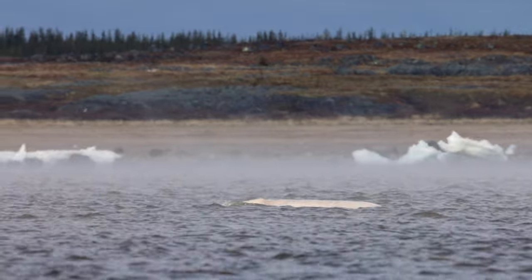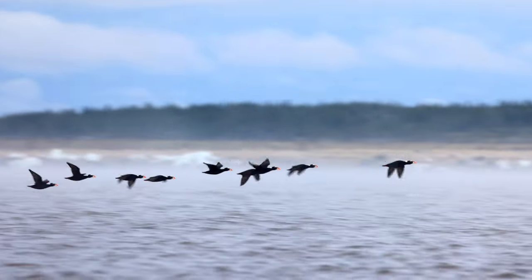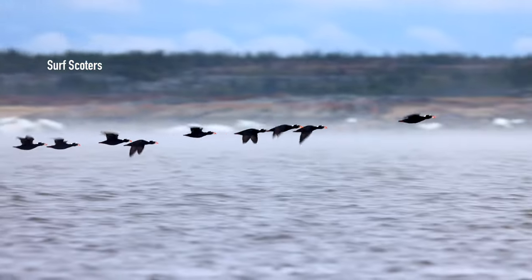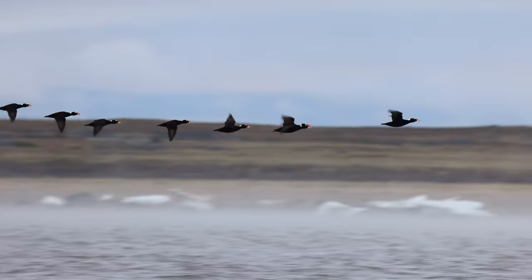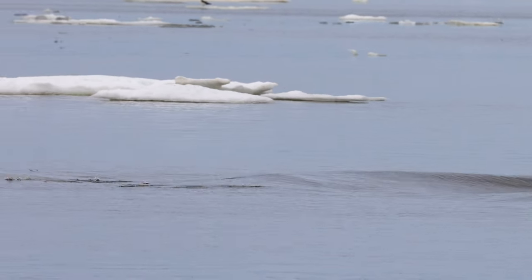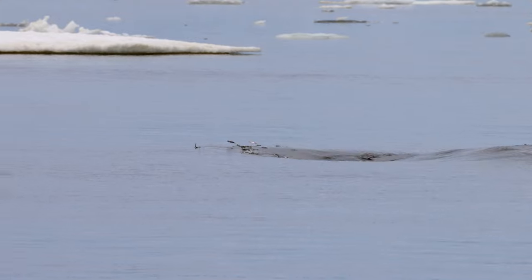The ice goes out on the river before Hudson Bay. And so you've got open water, and with that open water, you've got access to fish. And one fish in particular, the capelin. And here they are, desperately trying to escape a beluga whale as it comes through.